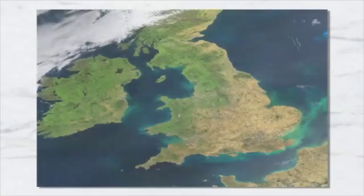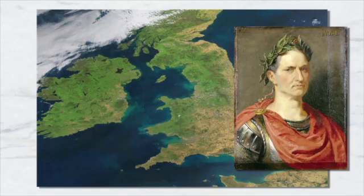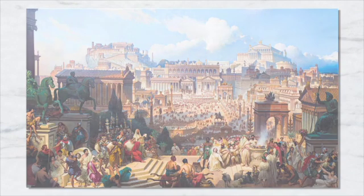In the mid-1st century AD, the island of Britain was annexed by the Roman Emperor Claudius. After further conquest by Julius Caesar, Britain was declared a Roman province. With that declaration came the honors of being a part of the Roman Empire. Cities were built and prospered.